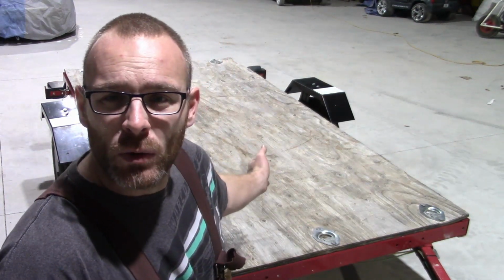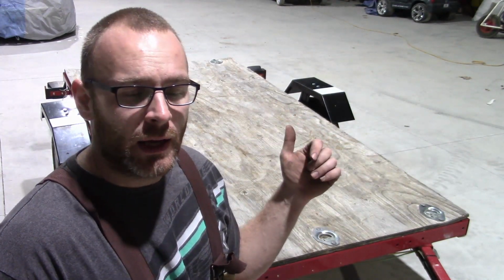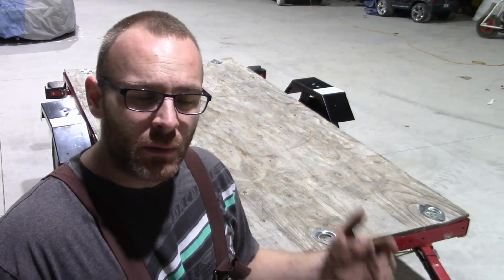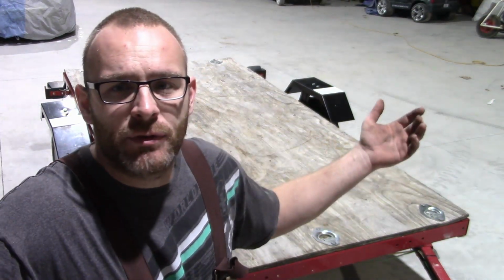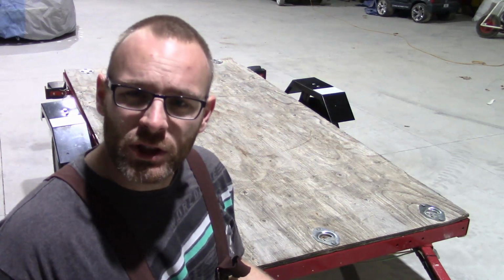But I do have that little aluminum ramp set up in the back, which I'll show you next. I didn't really need the tilt, but I guess if it can do it, why not use it, right? So that's one thing I wish I would have done.